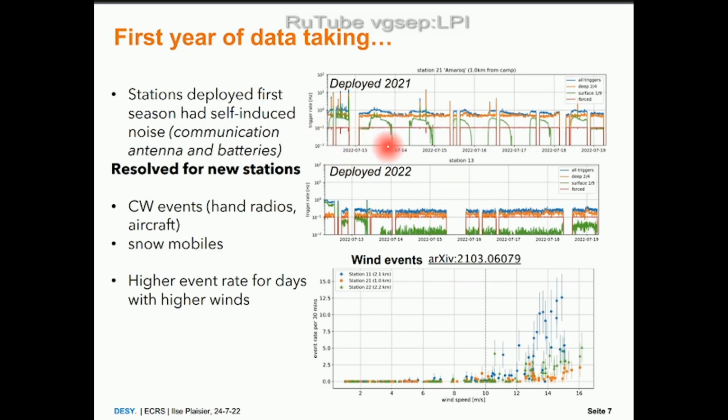You can see these green blobs during the day of 8 hours, which is really self-induced noise. So we were causing a lot of our own triggered events, but it was a very efficient iteration last year already that we got rid of them. We see, of course, a bunch of other events like radio snowmobiles. Another interesting thing that we saw is that when there are high winds, we see way more events, which is also seen by other radio detectors in polar areas. There's a paper published that you can see here.